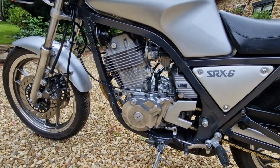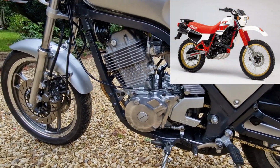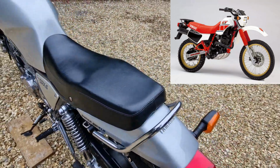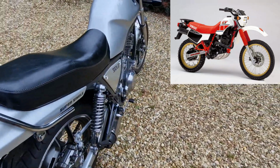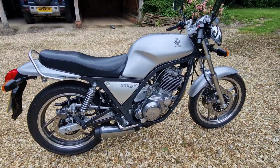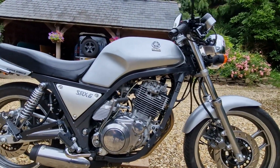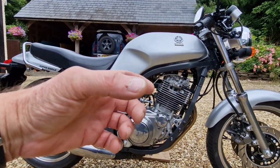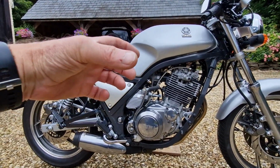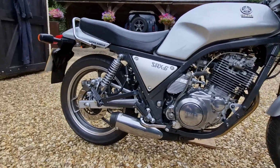The engine is derived from an XT600, and the idea was to take an XT600 large single engine and put it into a lightweight cafe racer style frame, which to my eye makes for a lovely looking bike with this sort of pistol grip type or style tank. Imagine that being holding a pistol like that. That's how I describe it anyway.